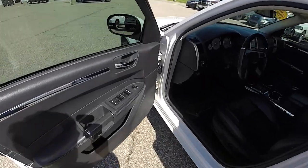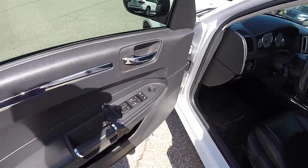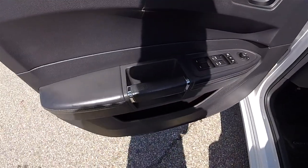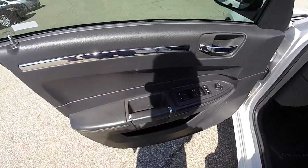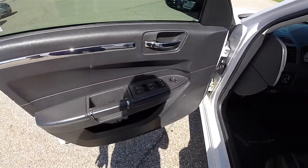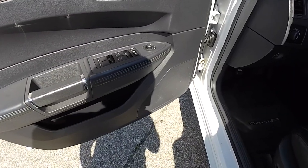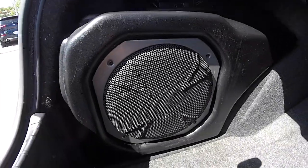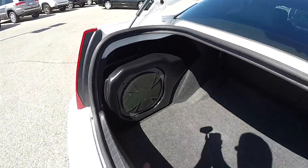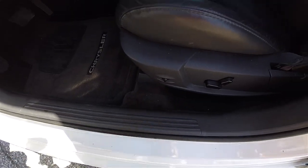Alright, let's take a look at the interior. Alright, inside we have power mirrors, power windows, and power door locks. SRT carbon fiber leather grips on the door handles, chrome trim, premium SRT kicker sound system with a subwoofer and amplifier, is a 13 speaker sound system, 8-way power driver and passenger seat. You've also got your pedal adjust.